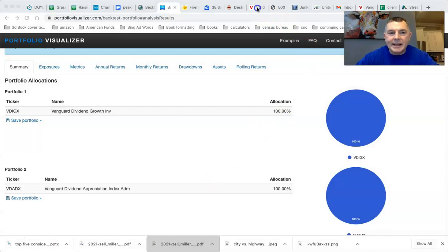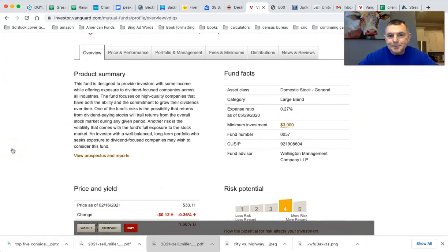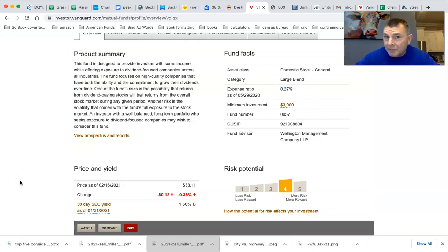Here's my Vanguard Dividend Growth Fund, VDIGX. And full disclosure, I actually own this fund. Big fan, first time, long time. There's a huge difference between these two, so we're going to hit Overview and see what we've got here. This is an actively managed fund by Wellington. I like Wellington, and even though it's actively managed, it's only 27 basis points for the fee. So a very low expense fee relative to other actively managed funds.